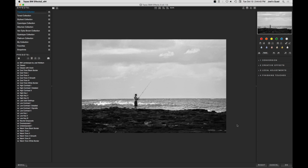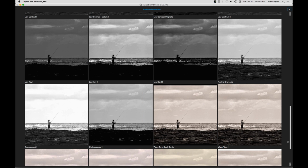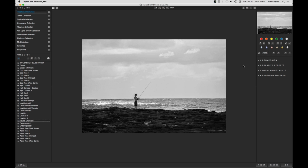So now what it shows me is the neutral black and white. I'm on the traditional collection here. And again, you can go into this grid thing and take a look at your different options and see if there's something you like. And you see that there are options in here for toning and things like that too. This program really, and again, I don't have time to show you everything, but it does amazing things. If you like toning, you can do platinum, palladium, and cyanotypes, and sepia, and all kinds of stuff. But I'm just going to start with the neutral and go from there.